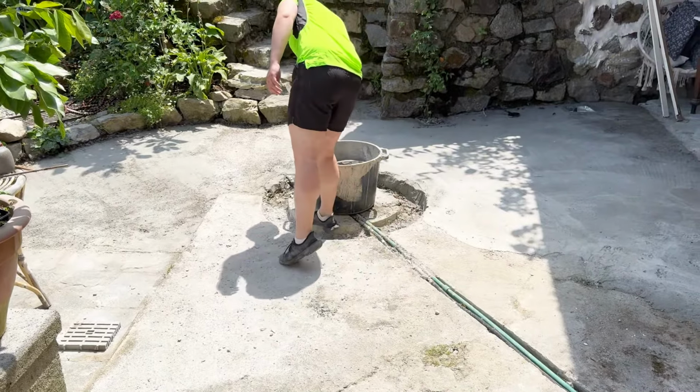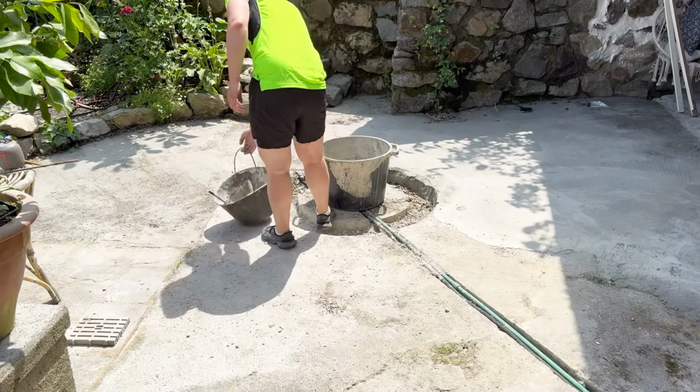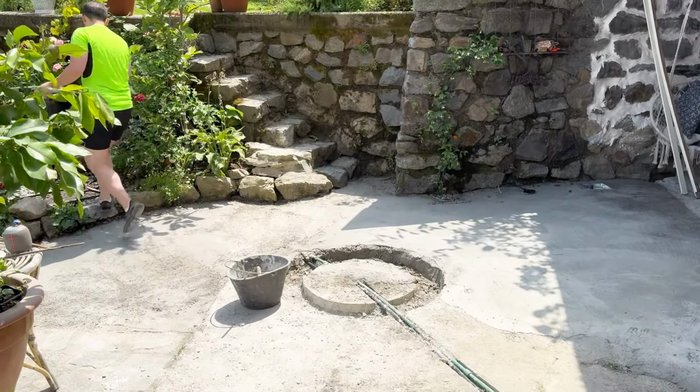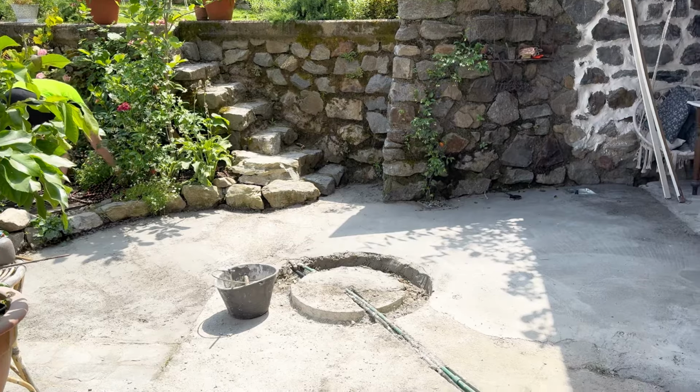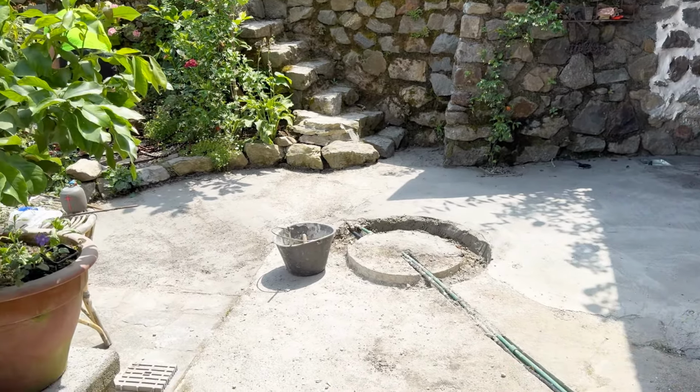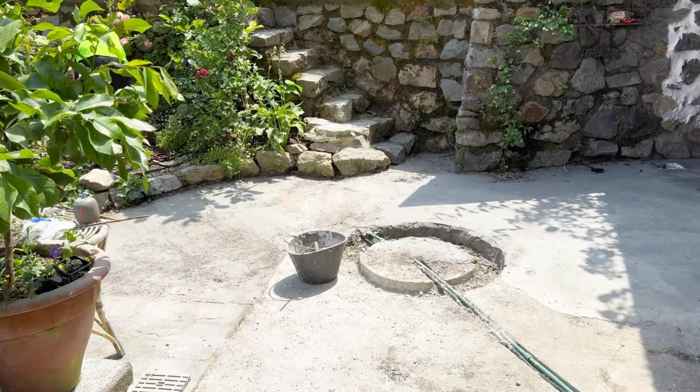The cement mixing bucket is imitating right now our future pond with golden fish and water lilies. You just have to imagine it there. And it's looking so good, I love it so much.